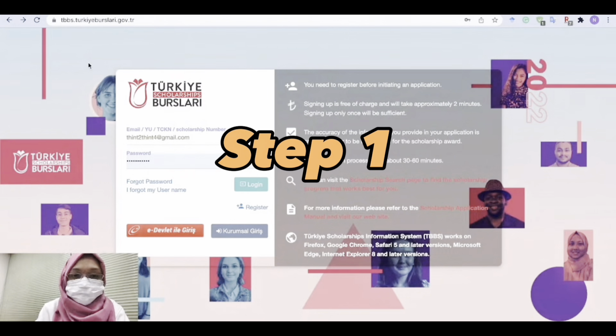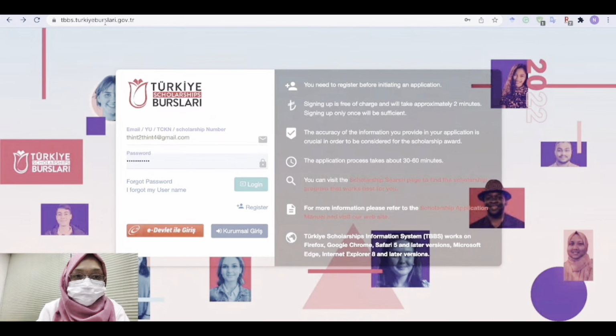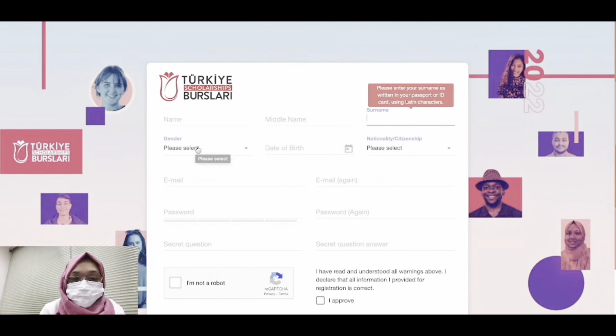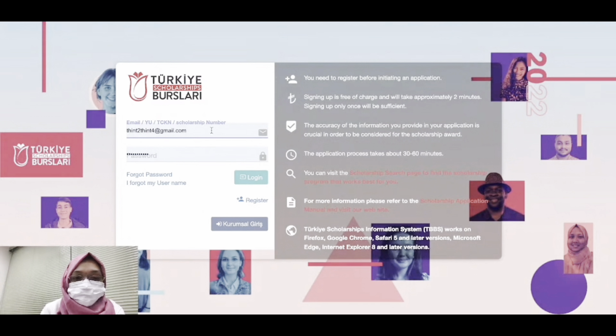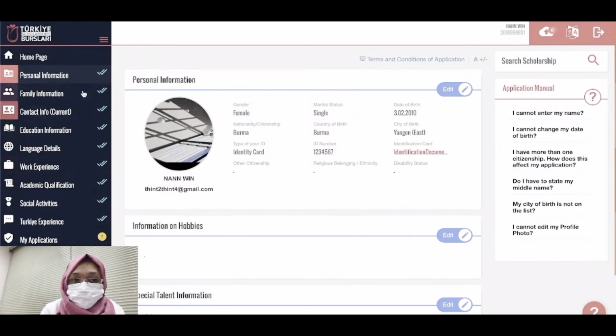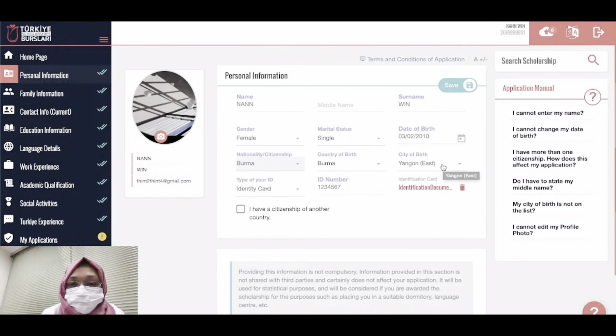So this is the system. You have to go to this website, and firstly you need to sign in, register. You have to register here. Then after you register, you have to go back to this website and sign in. First of all, you have to go to this personal information. I have filled it. If your city of birth is not listed, you can just fill it anywhere near your city. Here, original ID or passport.